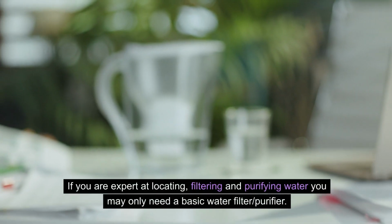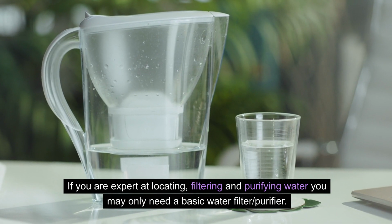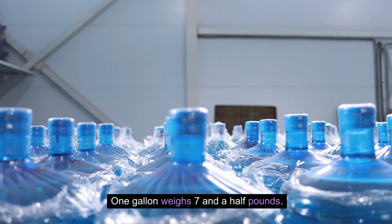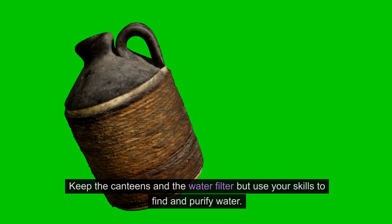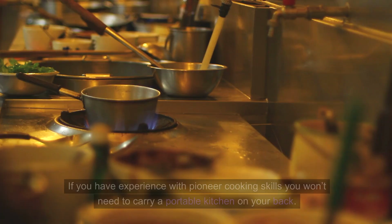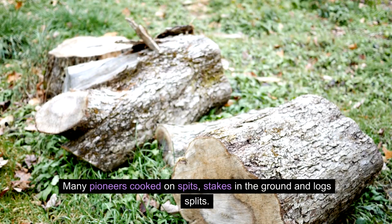If you are expert at locating, filtering and purifying water, you may only need a basic water filter/purifier. Packing water is heavy. 1 gallon weighs 7.5 pounds. Keep the canteens and the water filter, but use your skills to find and purify water. If you have experience with pioneer cooking skills, you won't need to carry a portable kitchen on your back. Many pioneers cooked on spits, stakes in the ground and log splits.